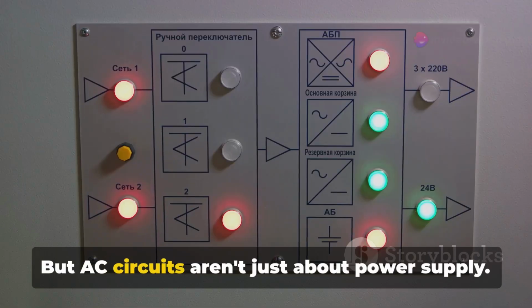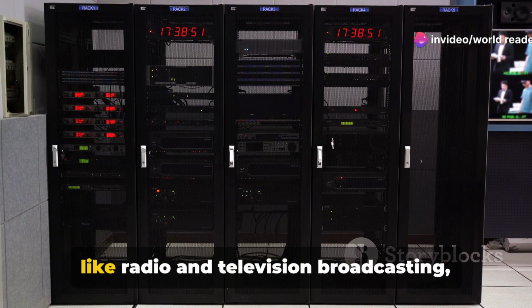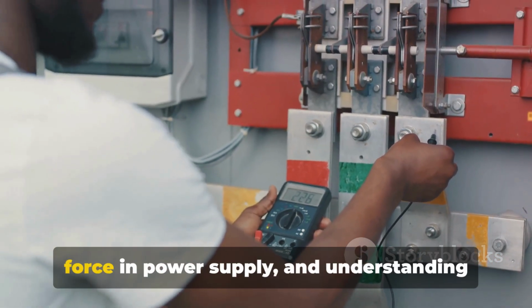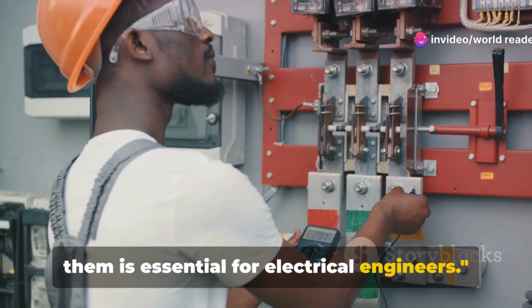But AC circuits aren't just about power supply. They're also used in various applications like radio and television broadcasting, and even in the telecommunications sector. In conclusion, AC circuits are a dominant force in power supply, and understanding them is essential for electrical engineers.